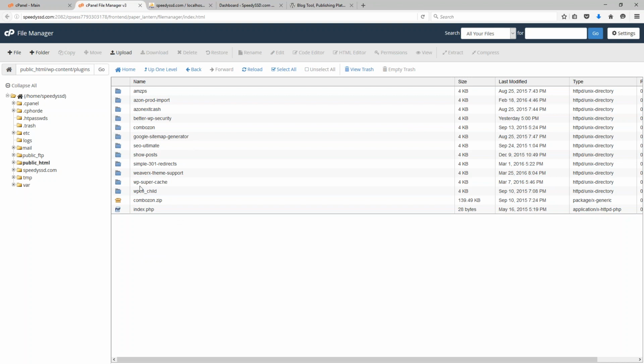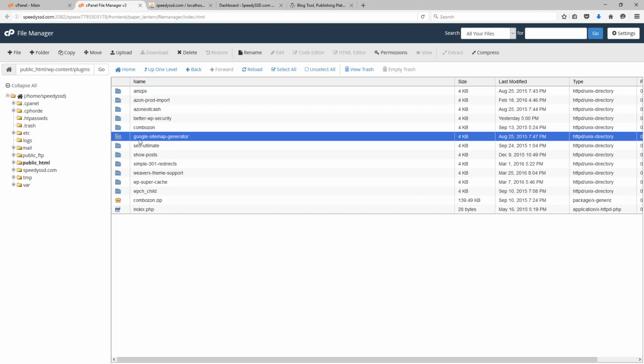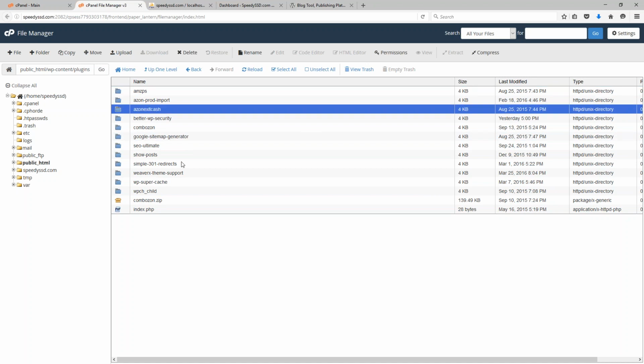When you are going through this list, also try to take note of which plugins or themes might be free and which might be commercial. For example, Google Sitemap Generator here is a free plugin. Some of these other ones, AMZPS, Azon Exit Cache, these are actually commercial Amazon affiliate plugins. So these commercial plugins, I'm going to have to locate my files for that to be able to reinstall it.